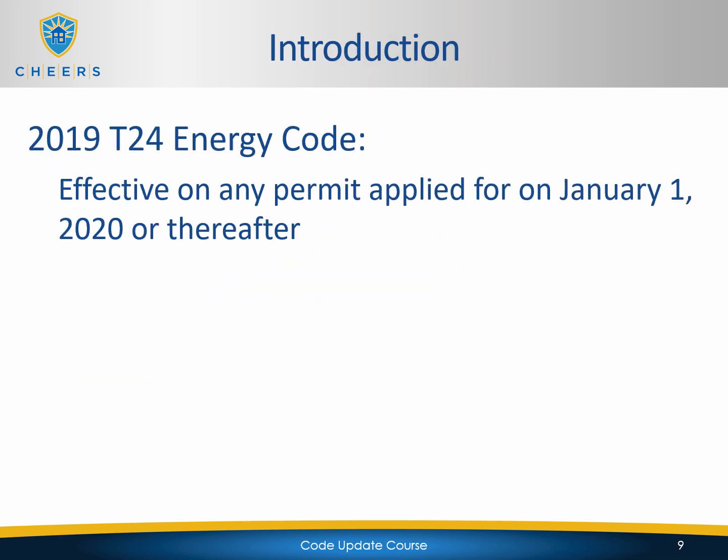The 2019 Energy Code is going to be effective on any permit applied for on January 1st, 2020 or thereafter. Now that permit does not have to be issued by that date. Just the applicant has to have submitted for that permit. So you could submit on December 31st, and with the permit granted sometime in January, it'll still be granted under the 2016 code. So any permit that's applied for on or after January 1st will need to comply with the 2019 Energy Code.